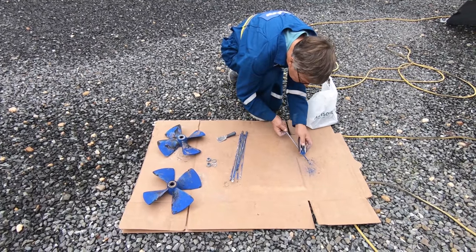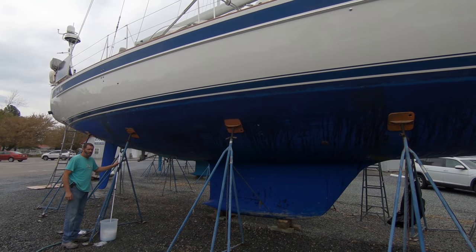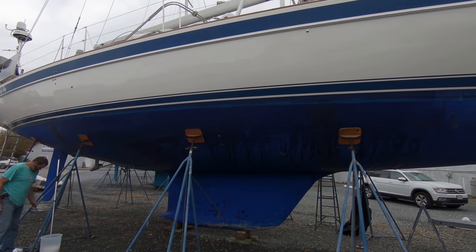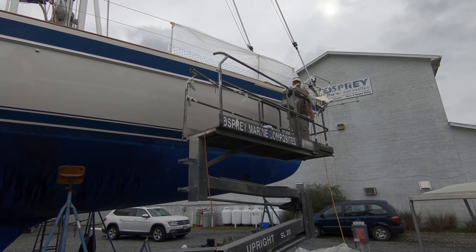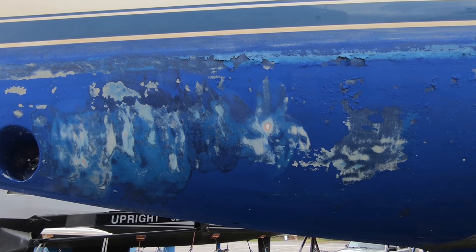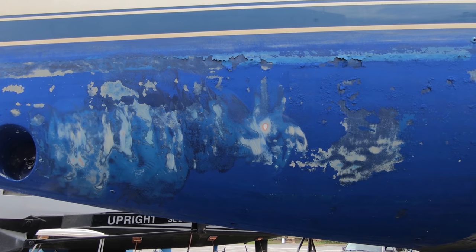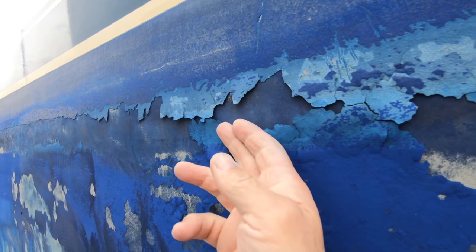Looks like it will be another cleaning day. Hull is getting prepared for polishing and compounding, and the gel coat repair on the bow is almost finished. And on this other side, we are in trouble. So this is what we're tackling with the hull.